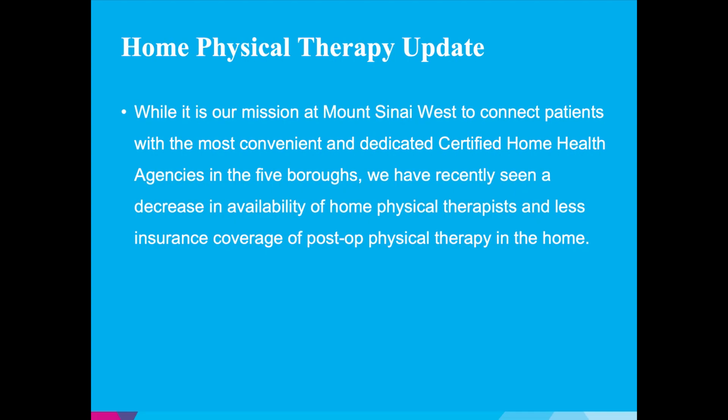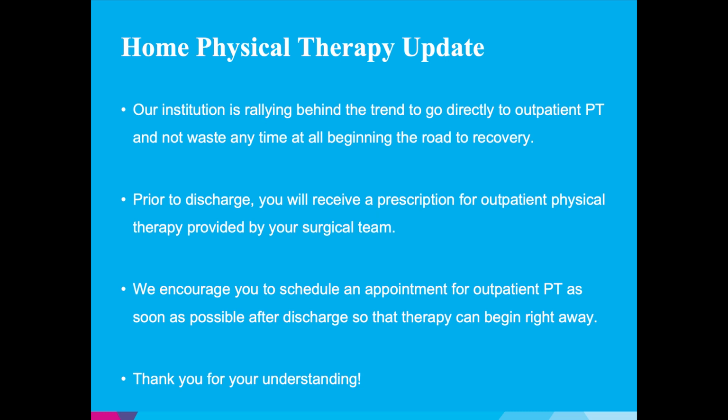While it is our mission at Mount Sinai West to connect patients with the most convenient and dedicated certified home health agencies in the 5 boroughs, we have recently seen a decrease in availability of home physical therapists and less insurance coverage of post-op physical therapy in the home. Our institution is rallying behind the trend to go directly to outpatient physical therapy and not waste any time at all beginning the road to recovery.